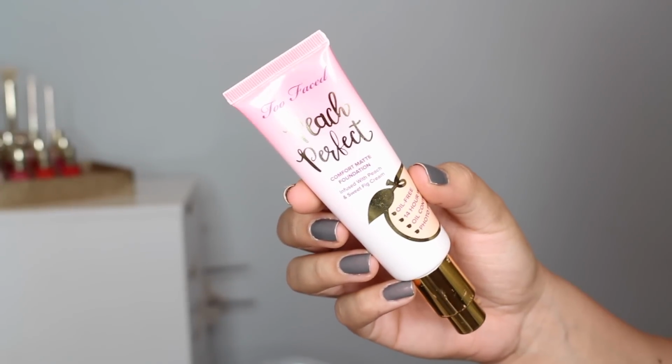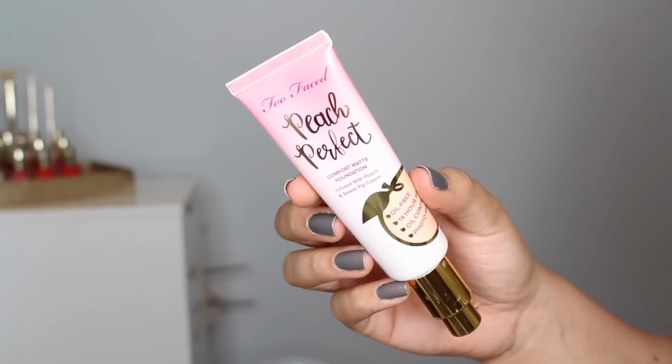I'm sure you've heard claims about this foundation 1,000 times over. I'm definitely not the first to get to this review, but this is the Too Faced Peach Perfect Comfort Matte Foundation. It's infused with peach and sweet fig cream. Retails for $45 Canadian, 36 American.